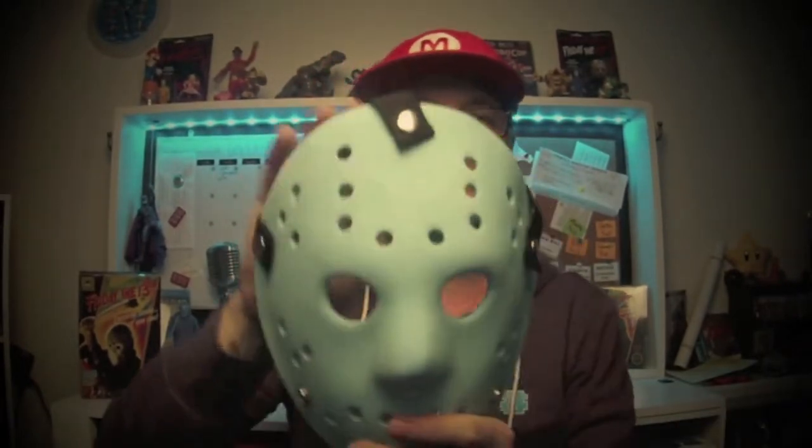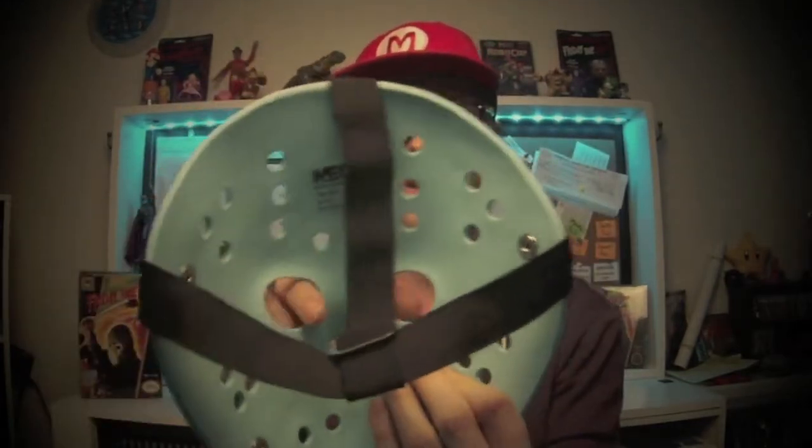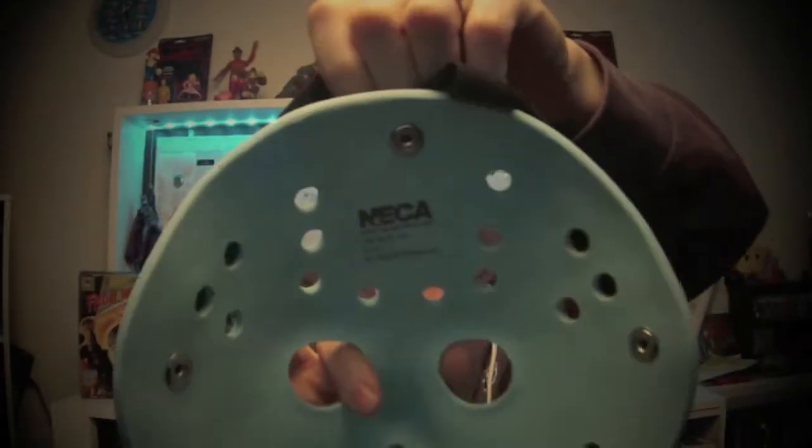And it comes in this nice blister pack here. And I ended up just cutting it along the side there so I could remove it. But you take it out of the package there. There it is. It's got a nice strap there and a little NECA logo under there.